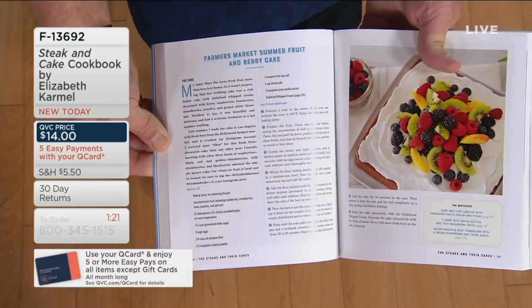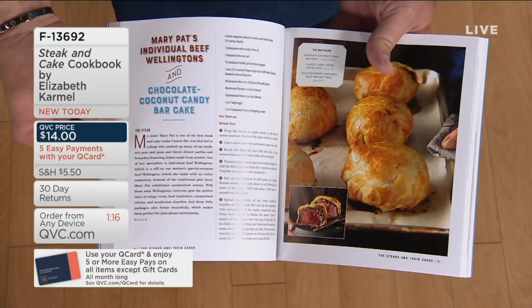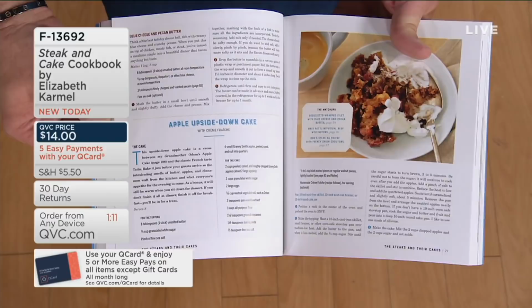Oh, my word, look at this. Oh, lobster is in here as well. Surf and turf. And you know what? Wellingtons. Individual Wellingtons, and you freeze them in advance. You use grocery store puff pastry. Apple upside down cake?